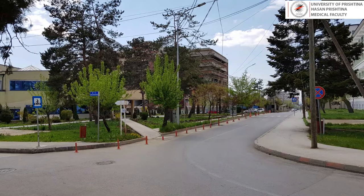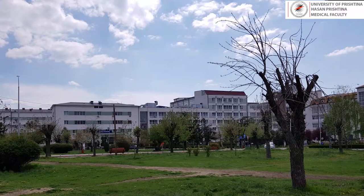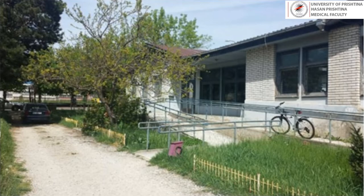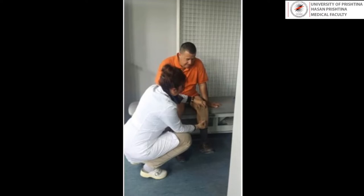Unfortunately, due to the COVID-19 pandemic, currently it is only possible to present the facilities of the National Orthotic Prosthetic Center and the Clinic of Physical Medicine and Rehabilitation. At the National Orthotic Prosthetic Center, students have the opportunity to develop theoretical and practical skills in examining patients for suitability of their orthotics or appropriate prostheses, as well as in training of patients to specifically use them.